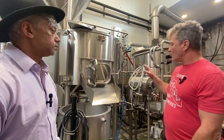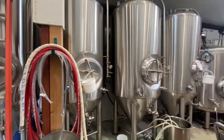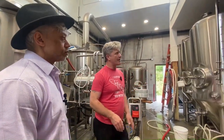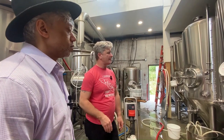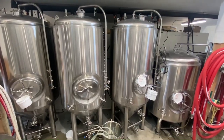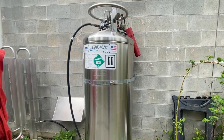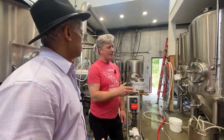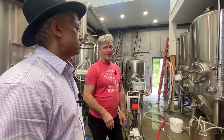Once it's cooled, we're going to inject it into one of our 4 conical fermenters right here and behind you. Each one of those can hold about 1,300 liters of beer with a little bit of head space. It's going to go through primary and secondary fermentation in there. Once it's finished, we'll move it over into one of the bright tanks where we can carbonate the beer. How long does this take? This is going to take probably between 3 and 4 weeks, depending on the variety of beer that we're making.